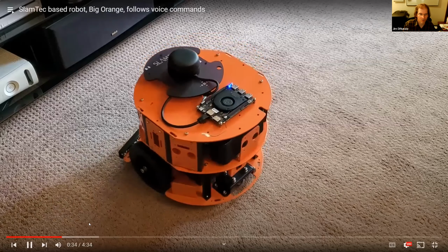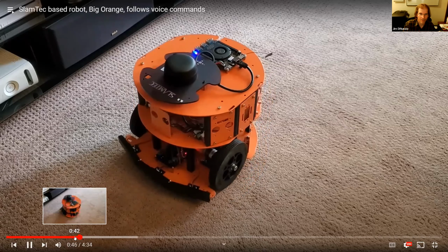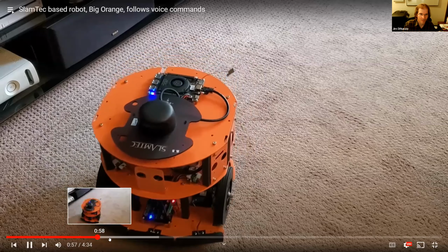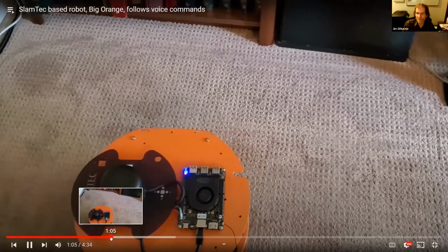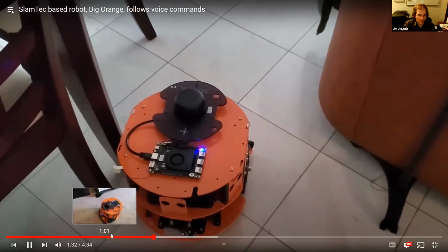I kind of look back at this, when it was using the Windows SAPI, and the voice recognition is pretty fast. Orange, rotate left 90. Okay, rotate left 90. That's just Windows SAPI and a list of commands. Orange, go to living room. Okay, living room. Moving. So if you really have a very limited set of commands, you could get rid of all this language model stuff and use something like the built-in Windows SAPI, and it works quite well.